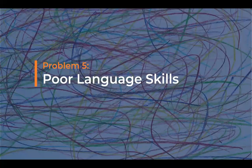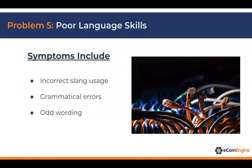And lastly, poor language skills. Symptoms can include incorrect slang usage. My favorite example for this is a few years ago, I was working on a product that was for surfers, and I'm not a surfer. I understood that in order to write really effectively, I was going to have to use some surfing slang, but that I needed to be very delicate with how I used it. Because if I used it incorrectly, then I would look like I was somewhere that I shouldn't be. And if I didn't use it, then I would also not really be relating. So there's a very fine balance of how to use slang effectively, but again, being really clear on who your end user is.